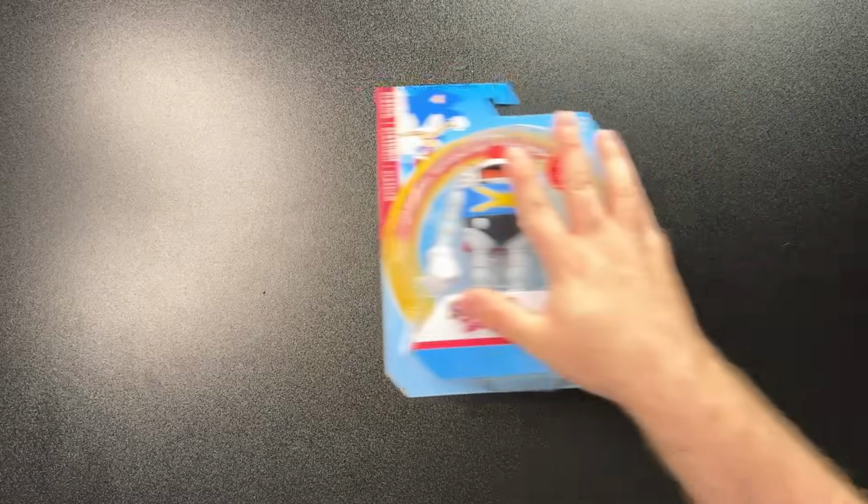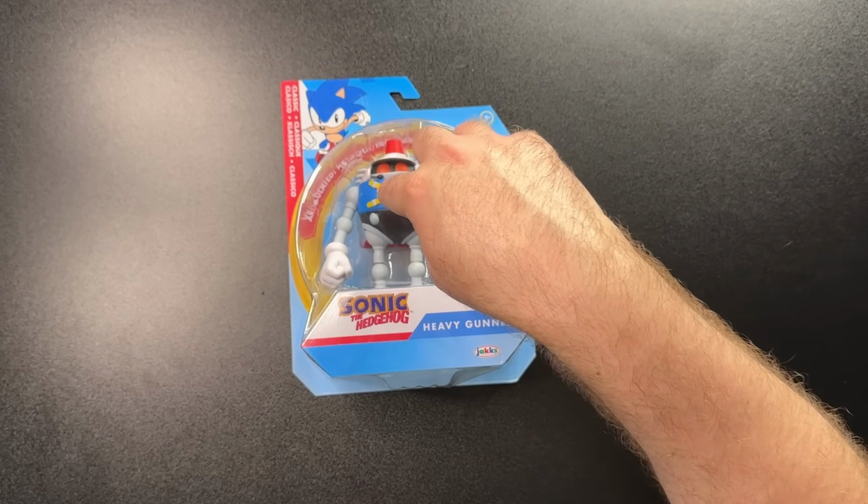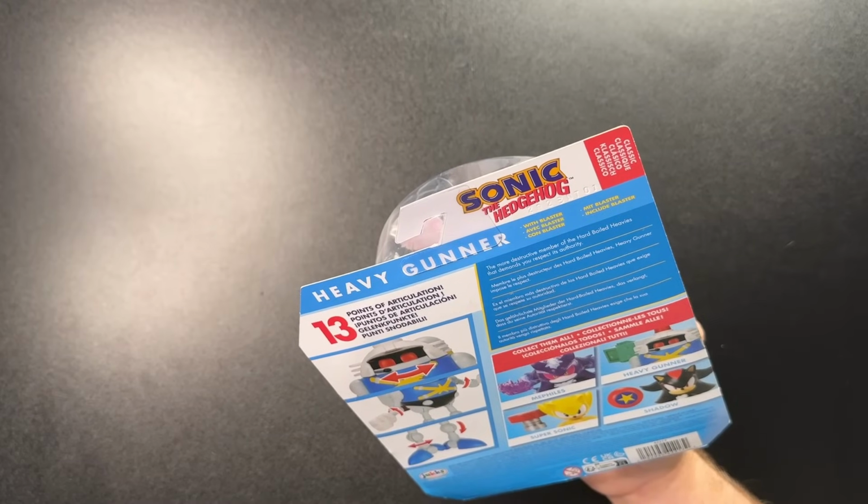But next up, we got Heavy Gunner. Unfortunately, outside of Heavy King, Heavy Gunner is the only other robot out of the heavies? Whatever they're called. The hard-boiled heavies, that's what they're called. It's just King and Gunner. Everyone else did not get any love. Which makes sense because from what it sounds like, nobody likes the classic line all that much.